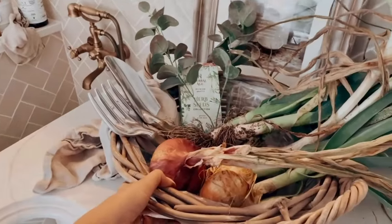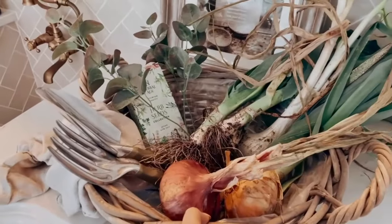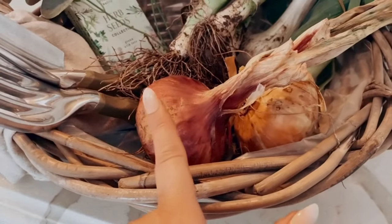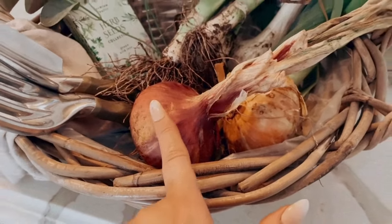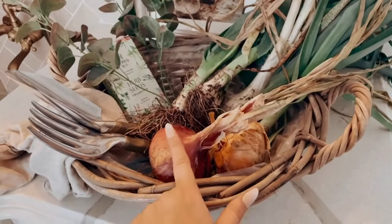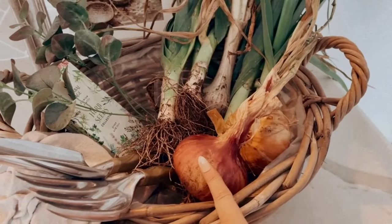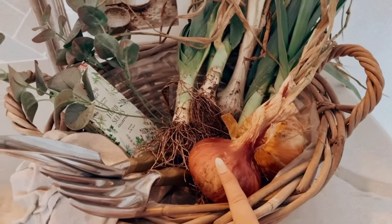But basically, I can't tell you how excited it makes me that something homegrown comes straight out of the ground, and then I get to chop it up and cook with it and it goes straight on the plate, like knowing where your food is from. It's just magical to me.